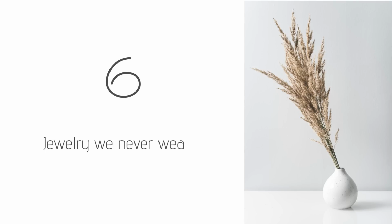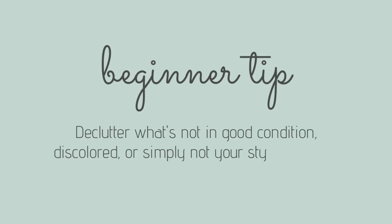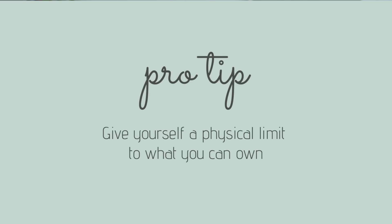Another category of clutter that many of us deal with is our jewelry collection. And I have actually done a few decluttering rounds here because there were a few pieces that I couldn't say goodbye to the first or second time around. So remember that it is okay to see this as more of an ongoing process. So beginner tip, again, let's get some quick wins in and get rid of everything that is either not in a good condition anymore, or that turns your skin green, or that has discolored, or it's just clearly not your style anymore.